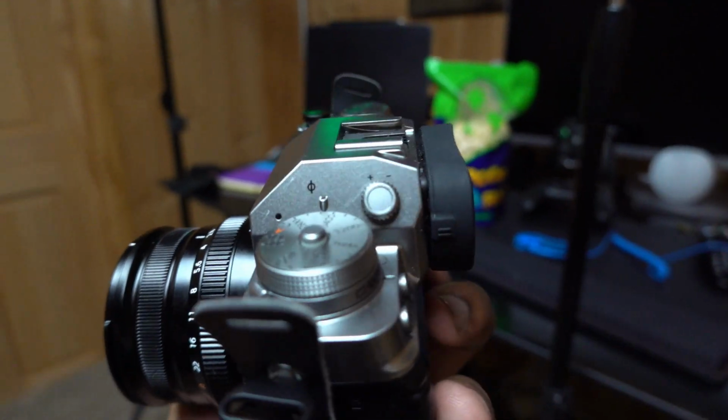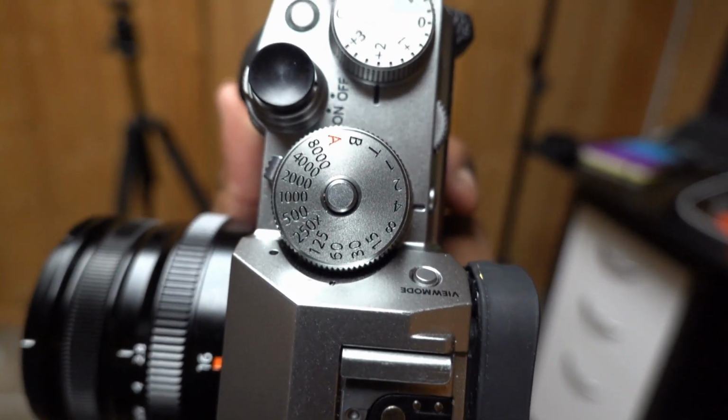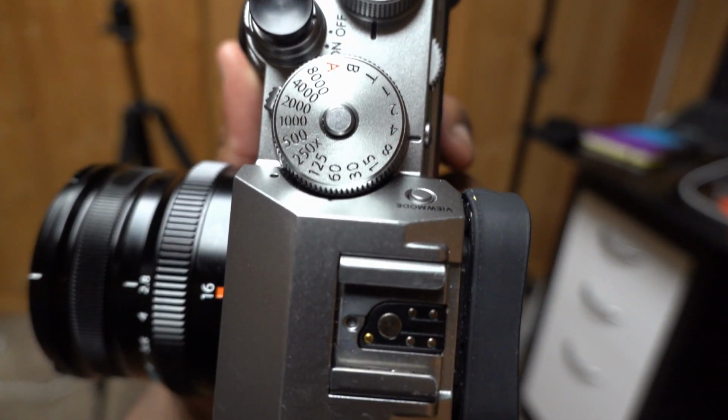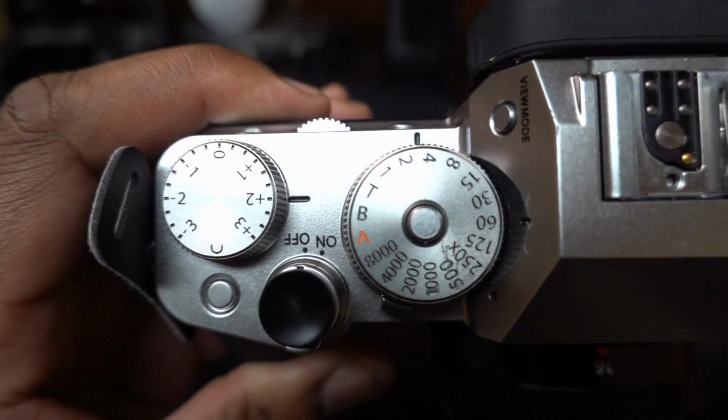So, you got your ISO dial over here, exposure dial. Look at me with the terminology. I'm trying, man. Let me know if I'm coming along. But what is that one? Okay, no, that's the ISO over there. What we got over here? I'm tripping. Shutter speed. That's what it is. That's what I'm thinking of. Shutter speed dial. Got your ISO on the other side here. Your exposure right here.